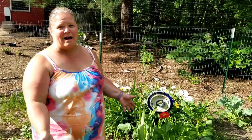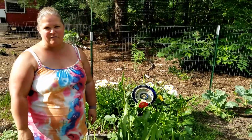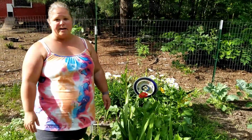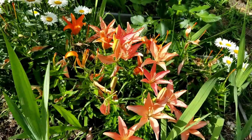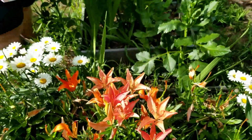Here we have my raised beds with flowers. This was actually a Mother's Day present from my brother-in-law many years ago, and it was just out in the yard, and I started with the lilies. They're one of the easiest flowers for me to grow. They're so pretty. I've loved them in there. They come back every year and they're beautiful.